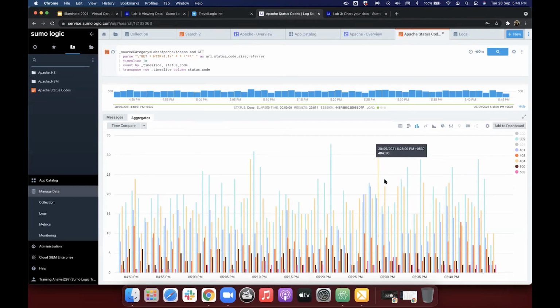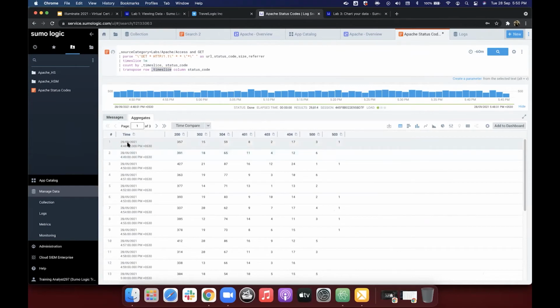So why do we reference time slice as _timeslice in transpose? The timeslice which is over here is an operator which performs the time slice, and _timeslice is basically the output which we get out of that operator. While we perform transpose, row equals _timeslice means that we want the rows of that particular chart to be time slices, as you can see over here. And column as status code means we have all these columns as status codes.